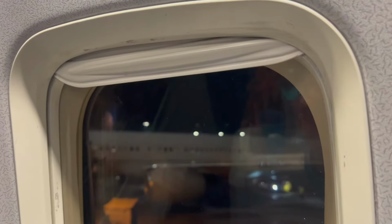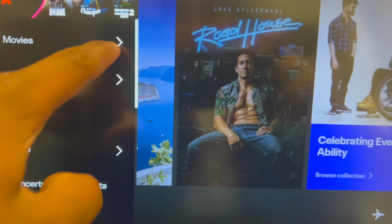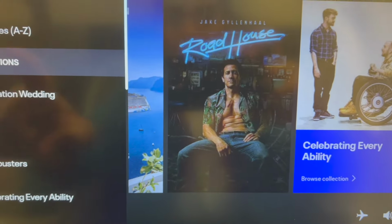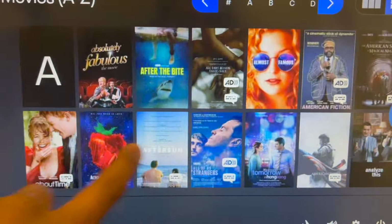My window shade was pretty flimsy, and parts of the 757 interior really showed its age. Other parts were quite filthy as well. You have plenty of genres to choose from with a variety of movies and TV series. For some of the TV show series, not all of the episodes are listed.